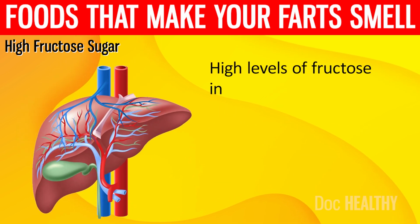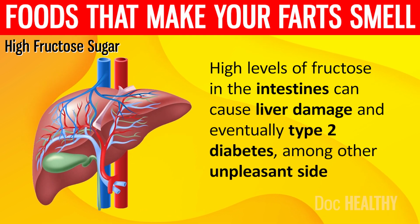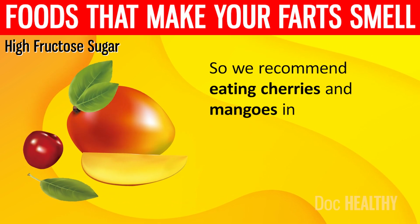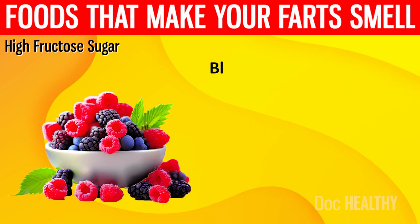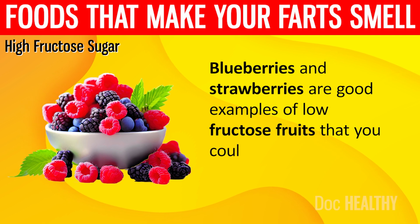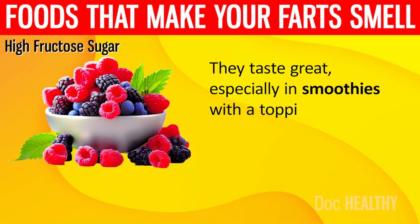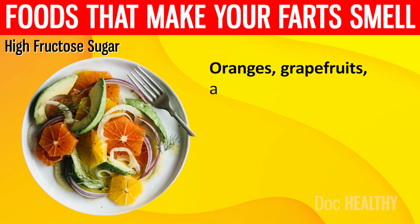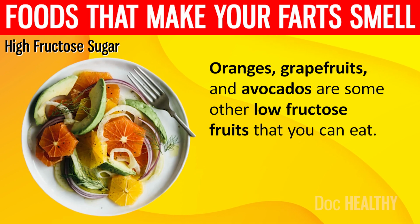High levels of fructose in the intestines can cause liver damage and eventually type 2 diabetes, among other unpleasant side effects. So, we recommend eating cherries and mangoes in moderation. Have them as though they were a fancy dessert. Blueberries and strawberries are good examples of low fructose fruits that you could eat instead. They taste great, especially in smoothies with a topping of roasted pecans, walnuts, and almonds. Oranges, grapefruits, and avocados are some other low fructose fruits that you can eat.